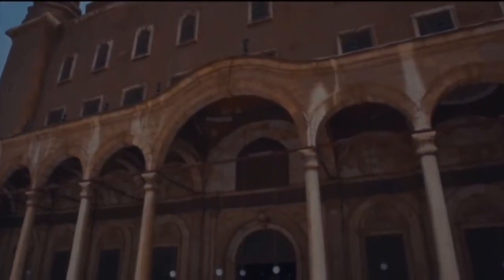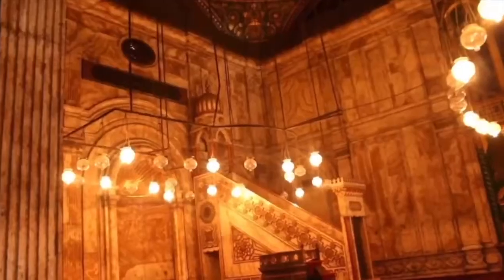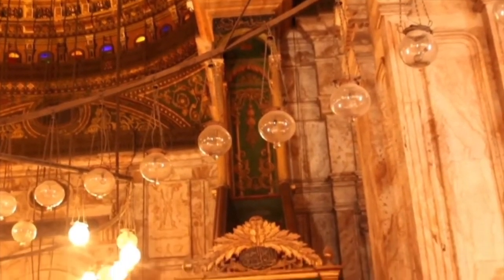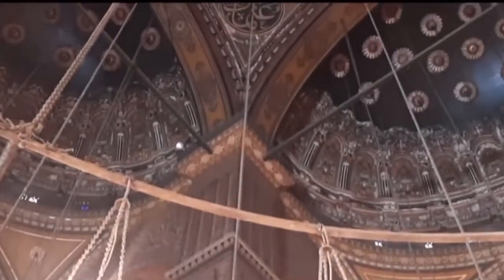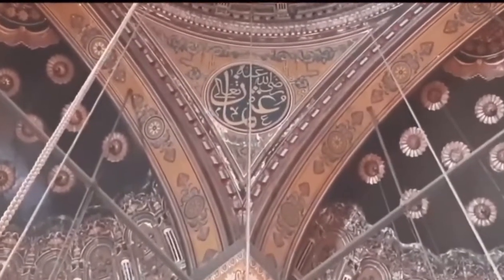It is the mosque in which you will see wonders, whether the two minarets inside it or the 11 meters of alabaster in all corners of the mosque. A very famous mosque for its domes, and inside these domes the names of Allah, the Prophet Muhammad, and the four Rashidun Caliphs were placed.